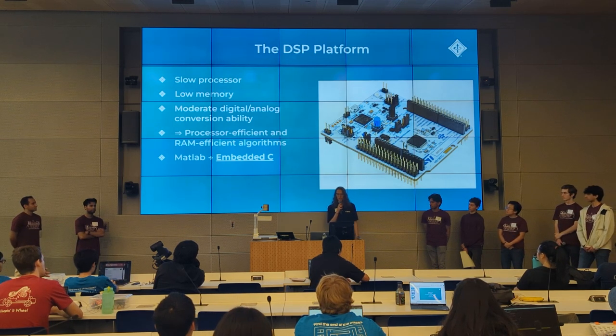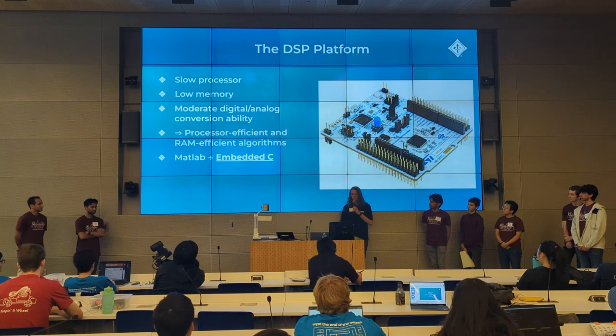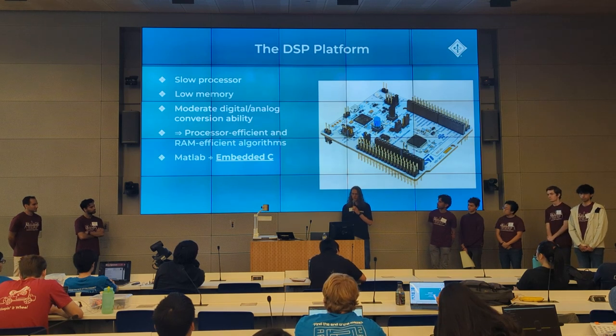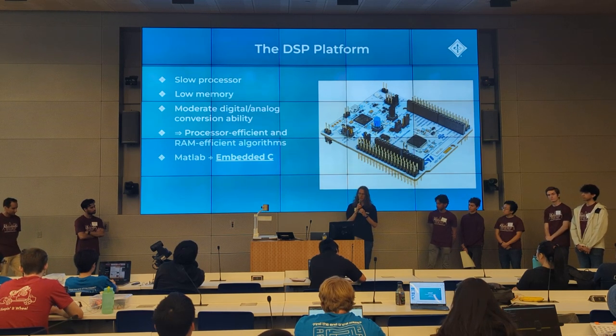So we had to use some fancy built-in C libraries built into the microcontroller. But honestly, this ended up being a pretty major limitation in our design.